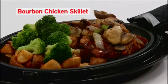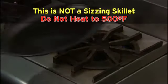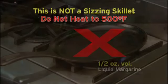We also have a dinner skillet featuring our new bourbon glaze, the Bourbon Chicken Skillet. This skillet is not a sizzling skillet. The bourbon glaze will burn if it's put onto a 500-degree skillet. Don't heat the skillet on the egg burners.